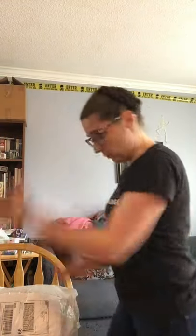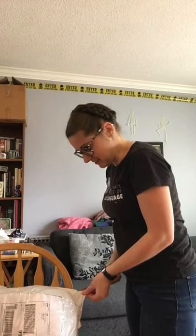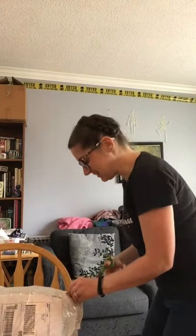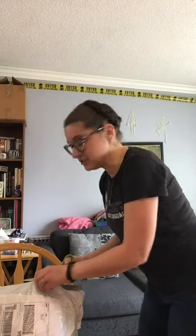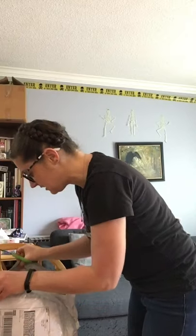Do you know how hard it is to lift that? To not open this bag of fabric for the past week so that I could do a video showing the opening of the fabric. Let's go. Trying not to cut my fabric. La la la la la la.